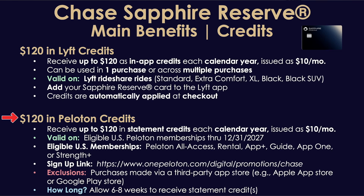Those eligible US memberships that you can pick from include Peloton All Access, Rental, App Plus, Guide, App One, or Strength Plus. I put the sign up link there for you on the screen in case you want to go there and activate this. If you already have a membership, you'll also be able to have this take over once you activate and cover the cost for you. There are a few small exclusions here, like purchases made via a third-party app store, so those won't work. And again, we have our normal 6 to 8 week wait period to receive your statement credits.